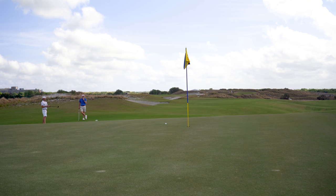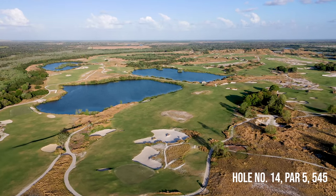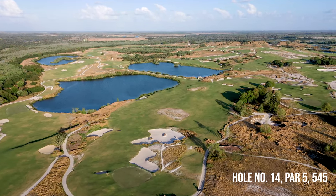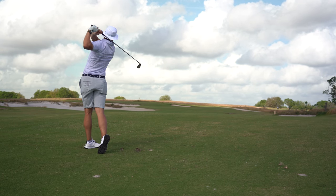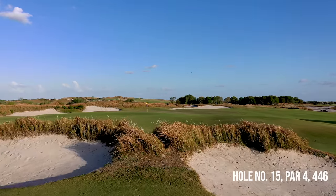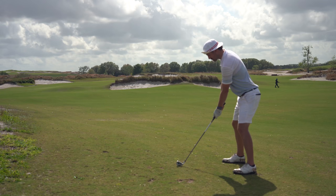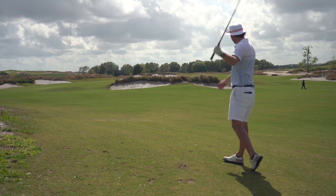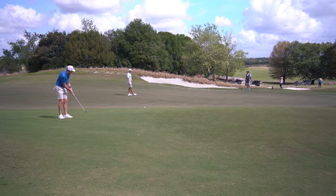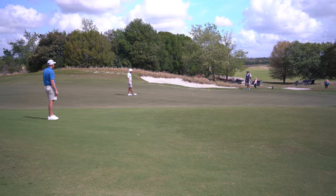Nice. Let him in. Let's play. Be so good. Line shot here. Good. Really good, fellas.